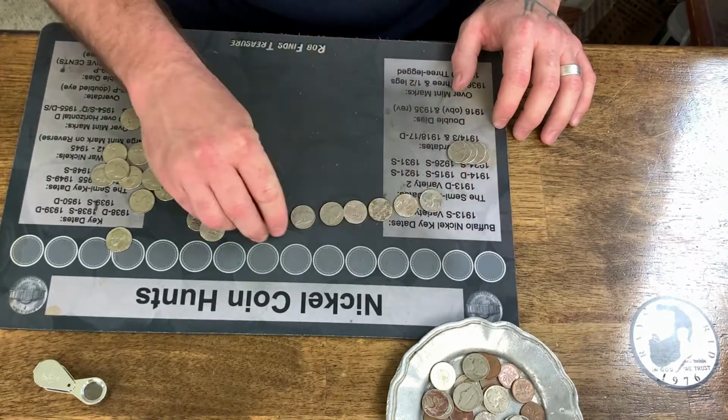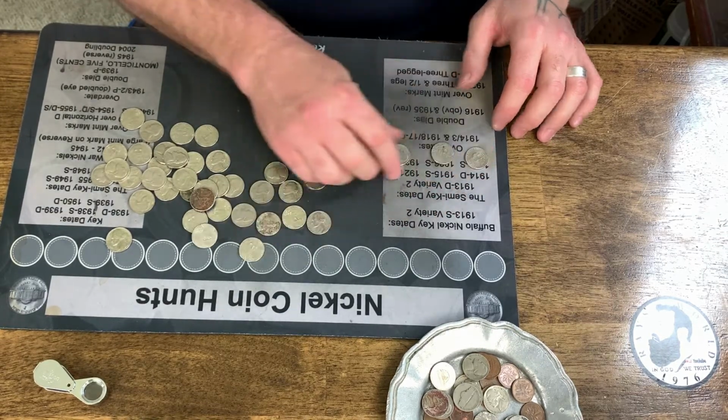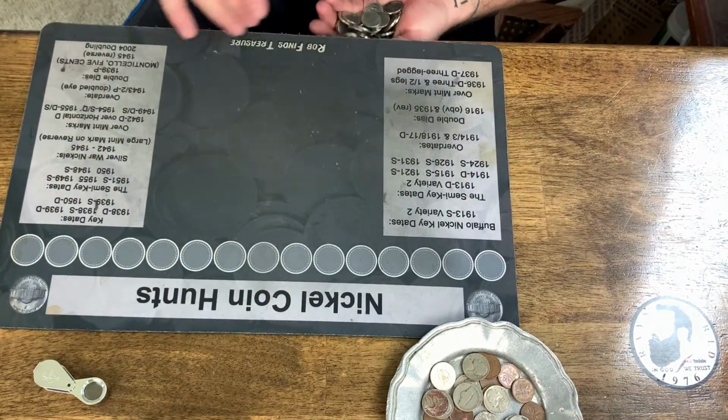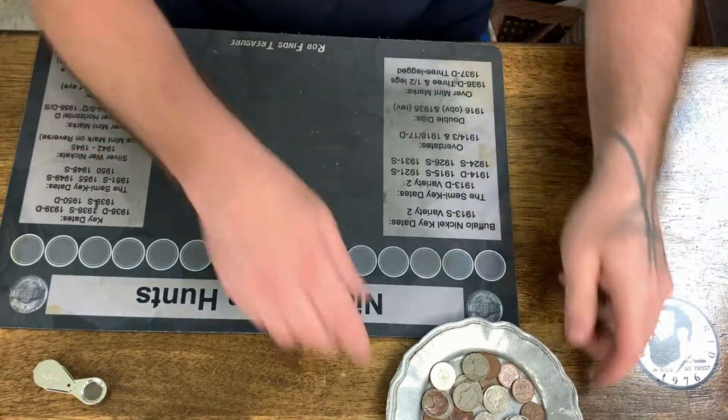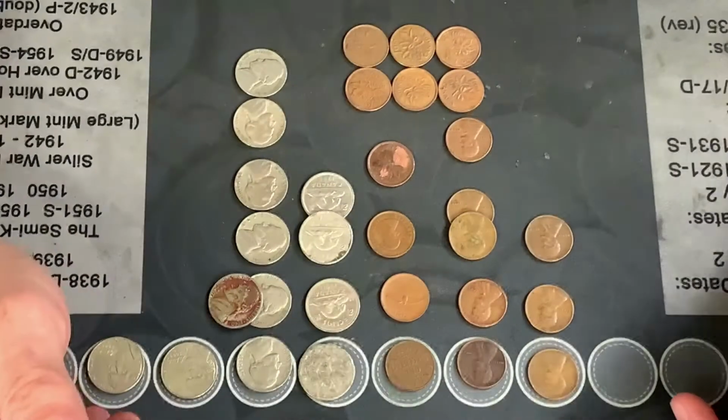Doesn't look like we're going to have anything in this last roll, so let's go ahead and get everything organized, and let's take a look at what we found. All right, here's what we got.